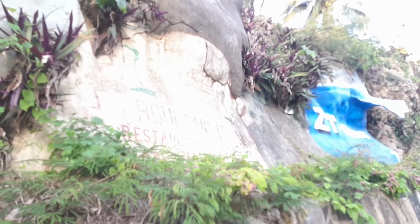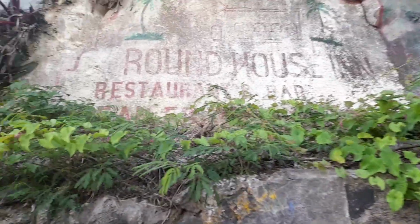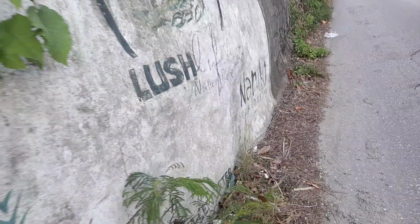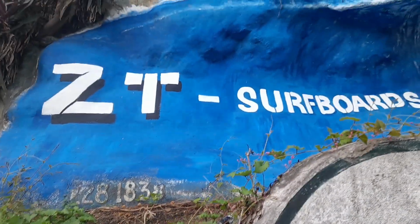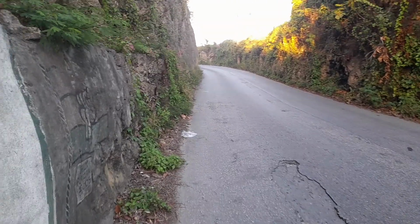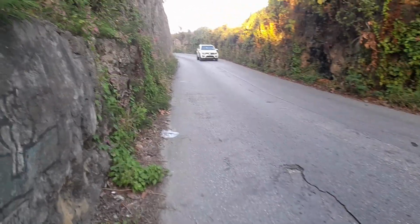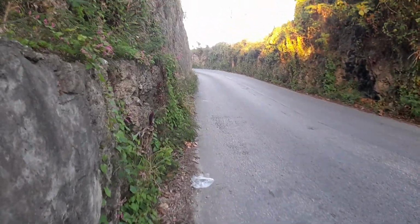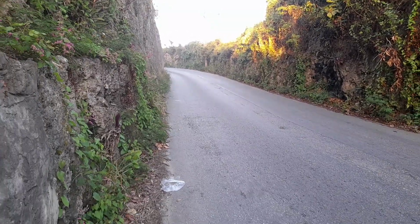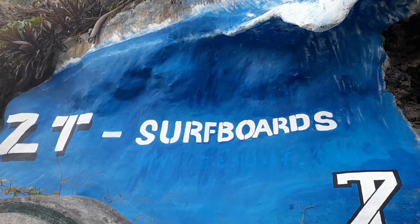So these murals here are depicting things here in St. Joseph, like Roundhouse Restaurant and Inn at Bathsheba, St. Joseph, Flower Forest is at Richmond in St. Joseph, Naniki Lush Life Resort and Restaurant is also at Horace Hill in St. Joseph, the ZT Surfboard is at Bathsheba. So this basically is about Bathsheba via Lamming, Bathsheba via Coffee Gully, Erie Hill, Lamming, what am I saying, Bathsheba via Granley Adams Memorial Secondary School, Coffee Gully, Branchbury, and back to St. Elizabeth Village and those areas. And these are all the paintings here on the walls. ZT surfboards.